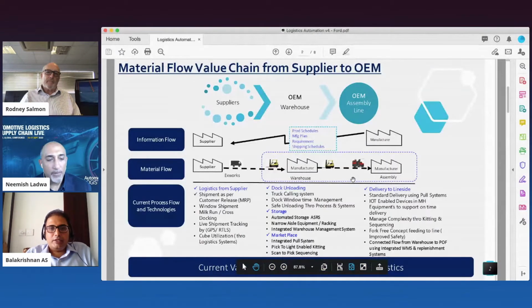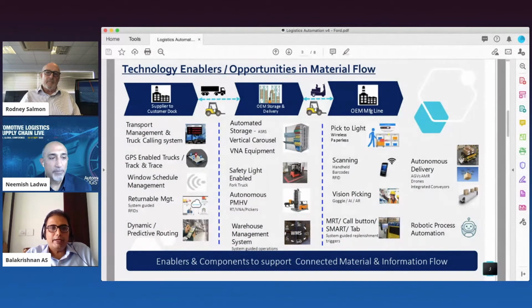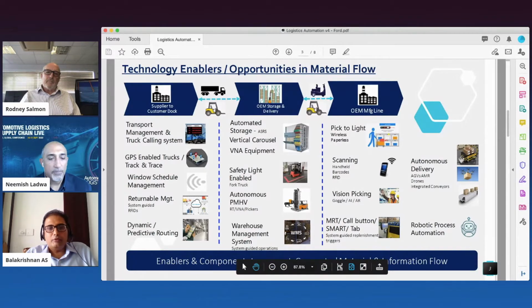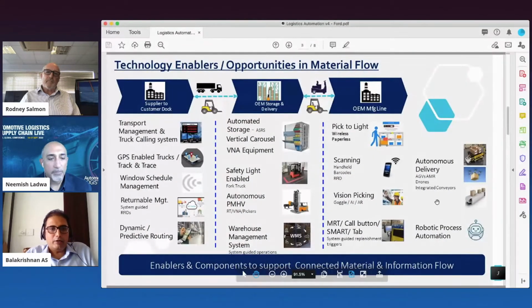Okay, so from the technology enablers and opportunity perspective, this is the current scope of various technologies used in this area. Like transport management system, GPS, window scheduling, all these technologies we use basically at the OEM marketplace, to get this material in the required quantity and right on time.